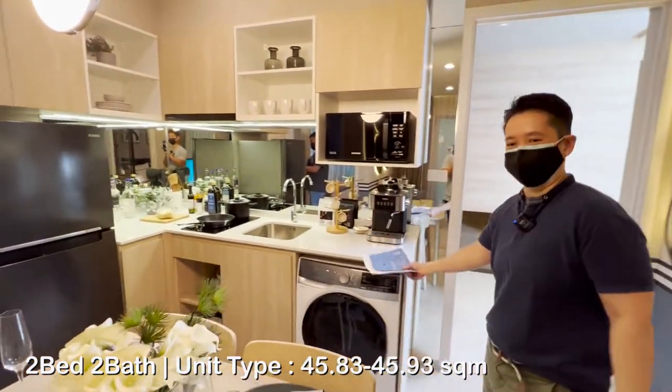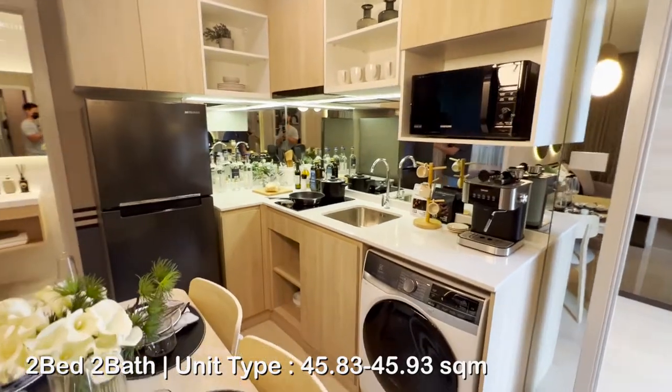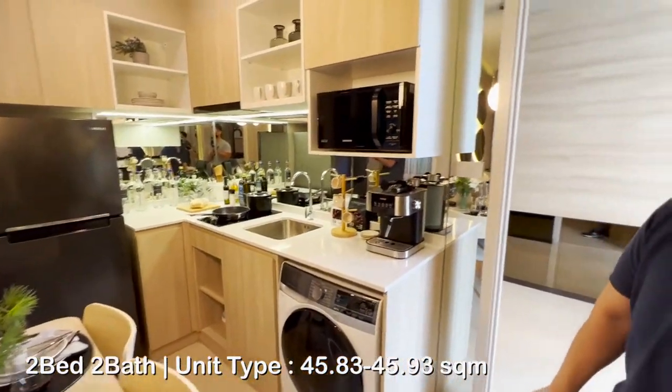You can even do your own cooking, dining. Get your groceries from Mega Bangna. Yeah, they have a big C over there.